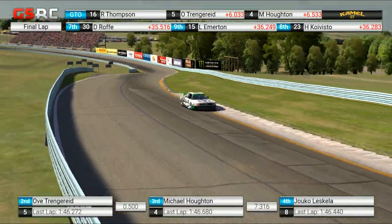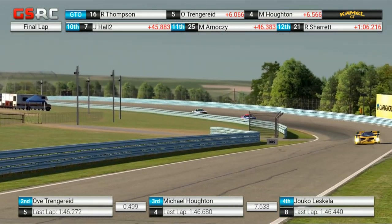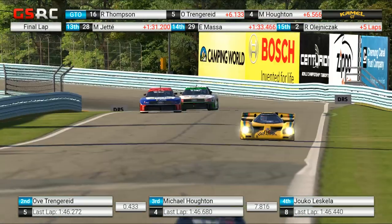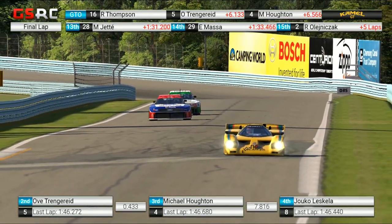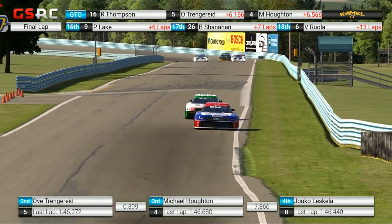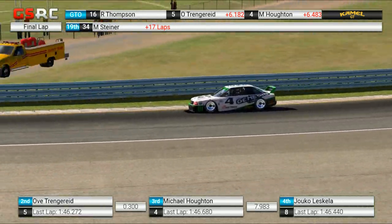He's going to get by Yuko La Scala there first. Or I'm sorry, that was Richard St. John. There we go. There is our leader. Still watching the battle. Houghton, he's within the toe, but I think he's a little too far back here, Sean. I don't think he's got an answer for him. Not into the carousel. No. No, he's going to have to get it done somewhere else.